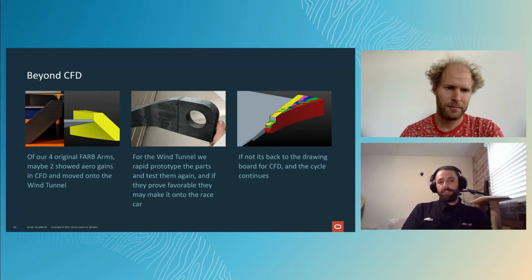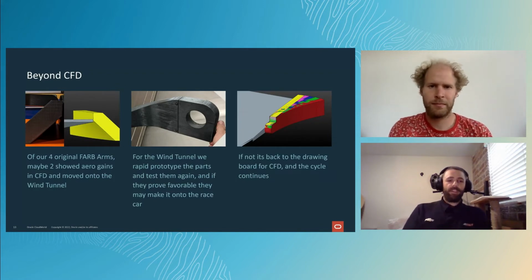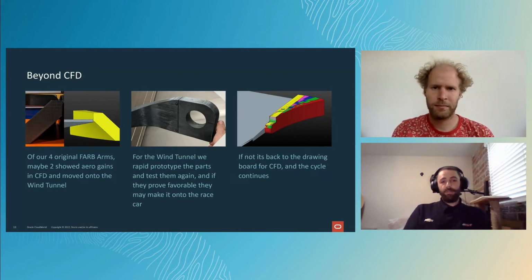If they prove favorable in the wind tunnel, it is likely that it will make it onto the race car for Sunday's race. If not, we go back to the drawing board and go to CFD and repeat the cycle. The benefit here is that out of the 4 example front anti-roll bar arms, only 2 showed positive, and we only had to make 2 to go to the wind tunnel instead of having to make 4 of them and find out 2 were not worthwhile.